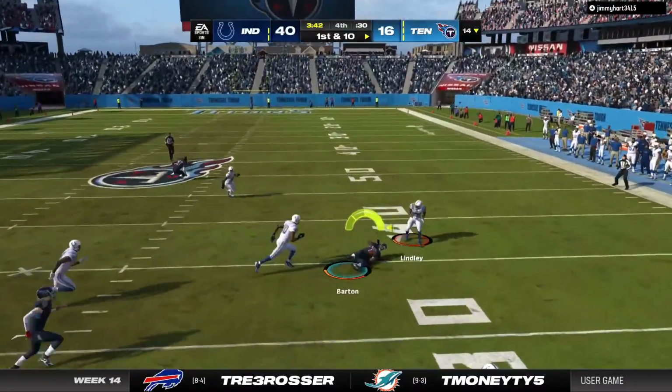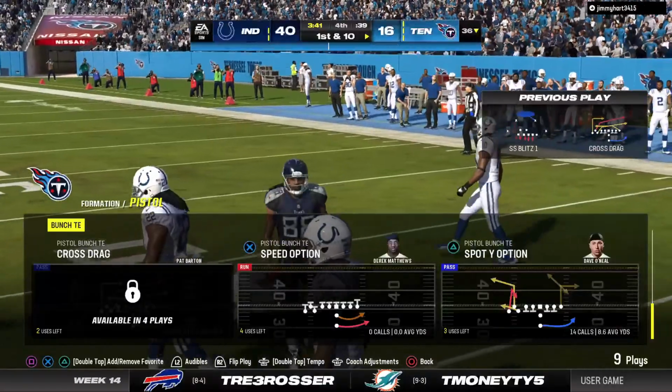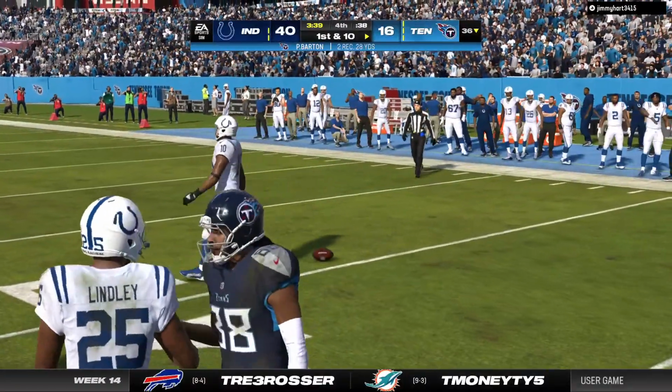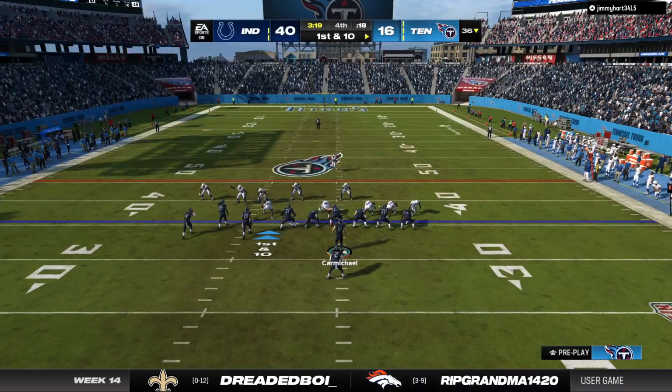He finds his man complete. It's Barton. And way up past the 35 before he's taken down. So from the 36 now, 1st and 10.